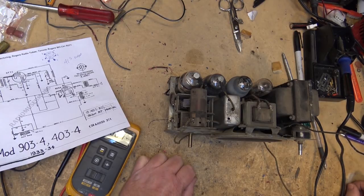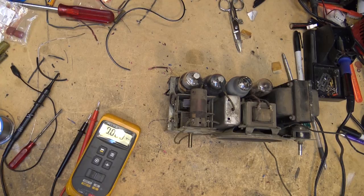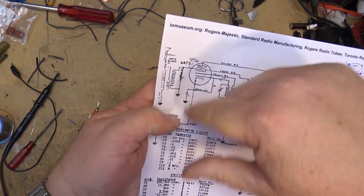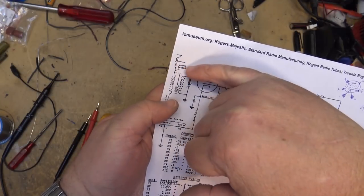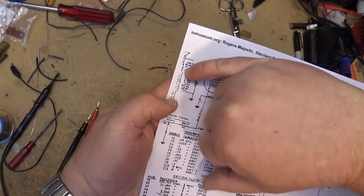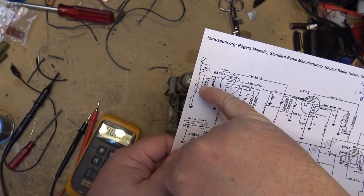Well, definitely hooking up an antenna made a difference. Signal's still pretty weak. But it's showing here like a loop antenna between ground and the antenna terminal, which I don't have. I just got an antenna connected right to here. I don't have this side. So that might be making a difference right there, because my antenna is connected right to that.